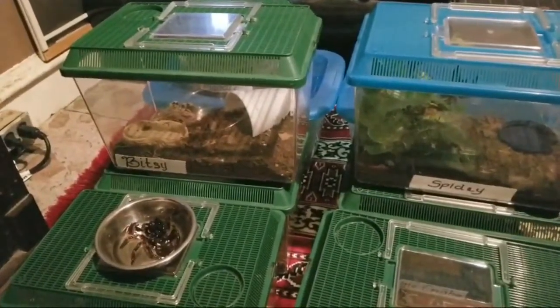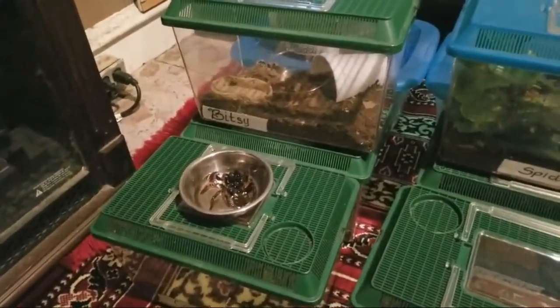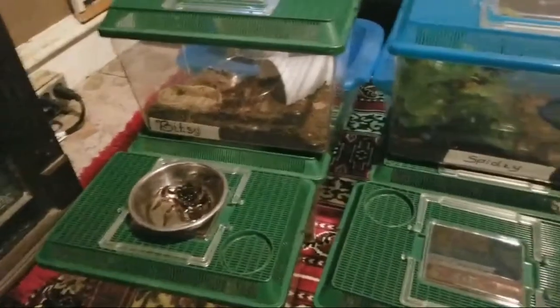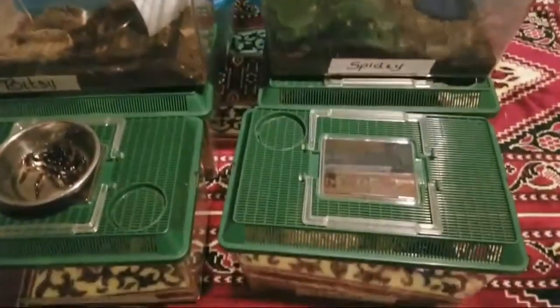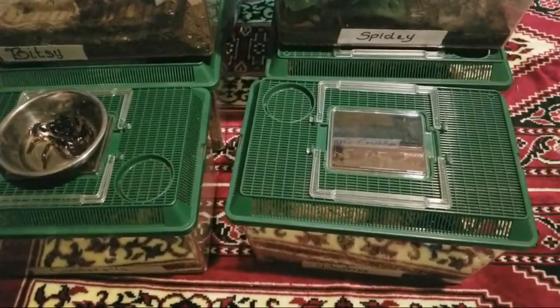Okay. First, let's get started here. That down there, yes, that is a molt. And that is from this girl here. That's Bulma, the Brachypelma albopilosum.